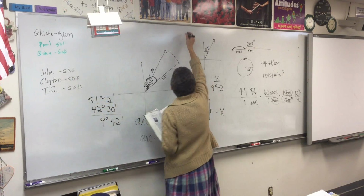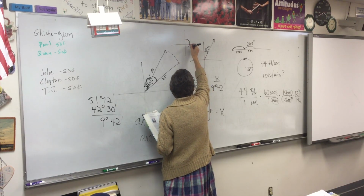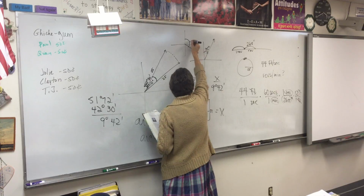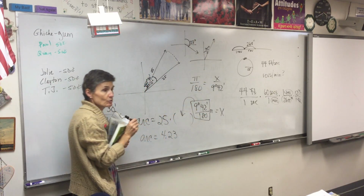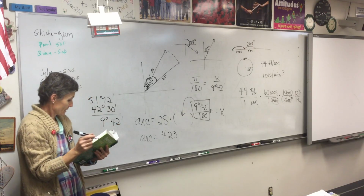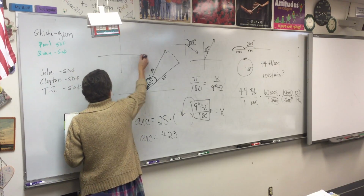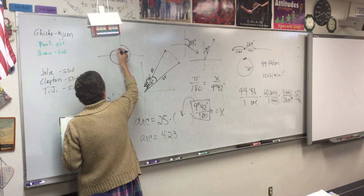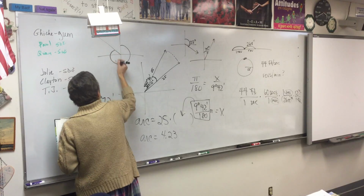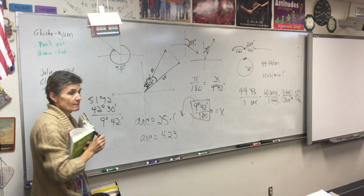What would 128 look like? About like this? Notice how I'm drawing it with my arrows and things. That's 128. And 310. A course of 310. What would that look like? 310 would be all the way over here, wouldn't it? And this is 310 degrees.